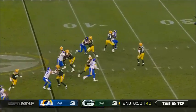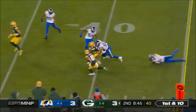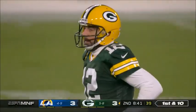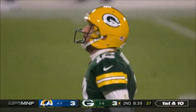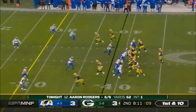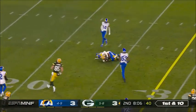Fake it to Dillon. Protection is good. Pass to Dillon. A.J. turns upfield. Hoyt on the tackle, but not before an 18-yard catch and run by A.J. Dillon. First down is the result, however. And a pass to a wide-open Cobb.